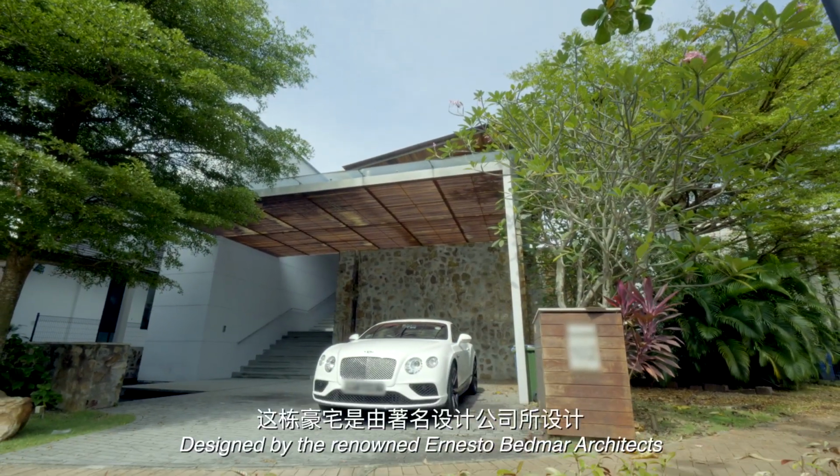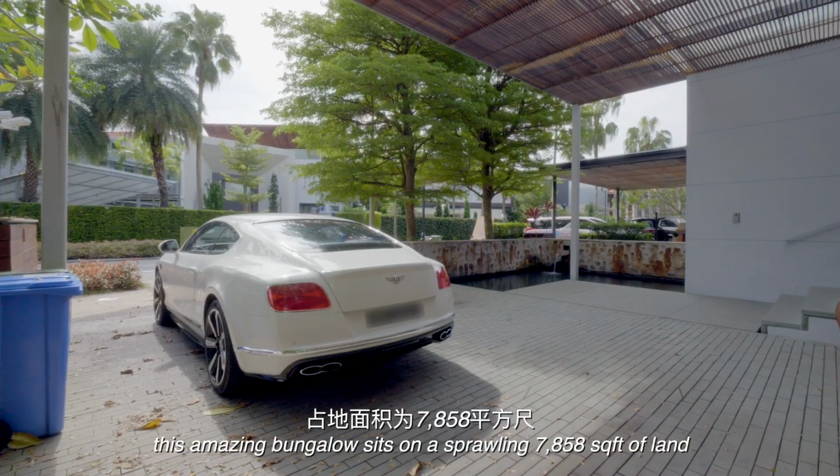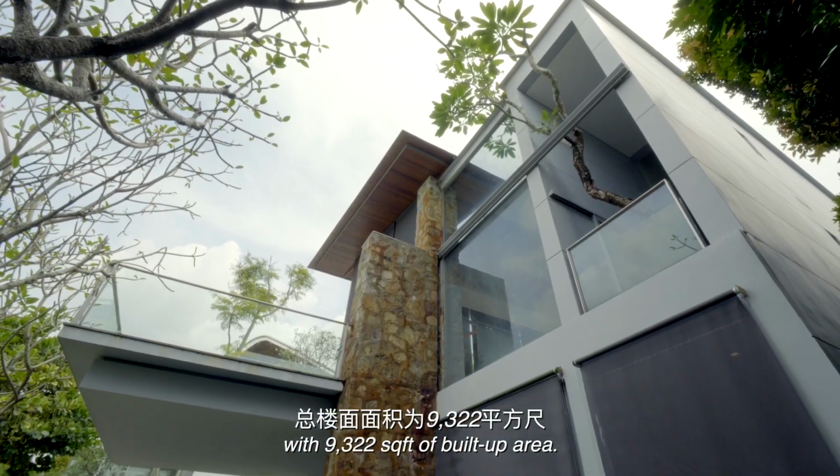Designed by the renowned Ernesto Bedmar Architects, this amazing bungalow sits on a sprawling 7858 square feet of land with 9322 square feet of built-up area.